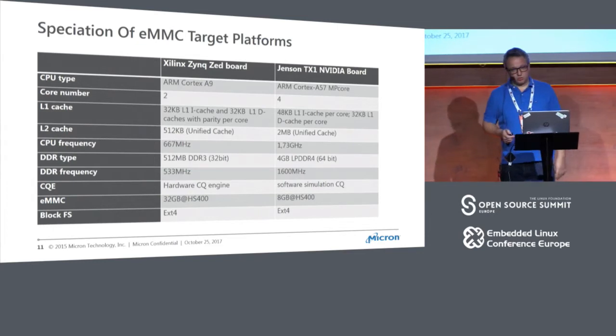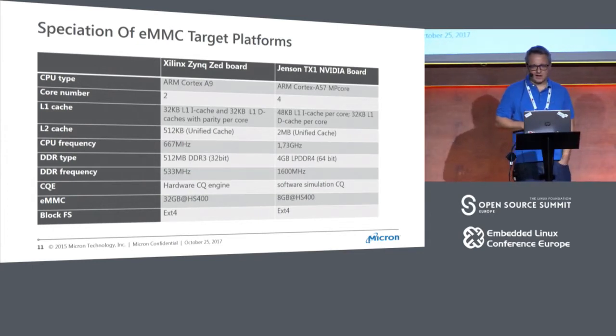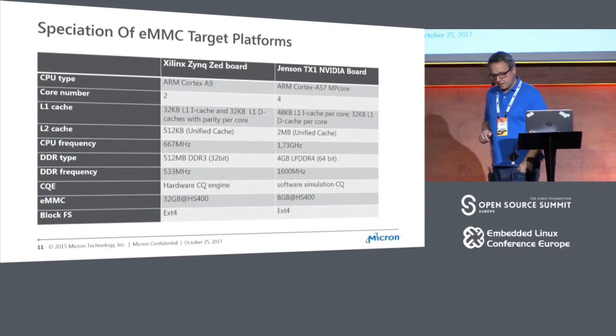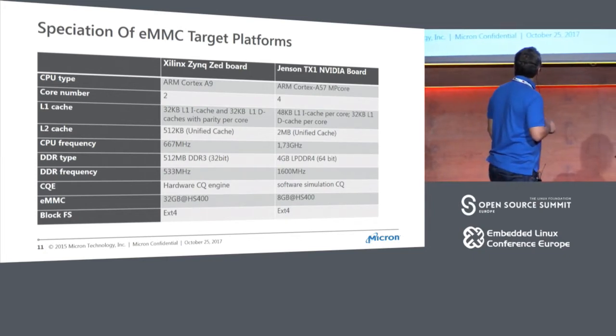We actually used 2 boards. One is the Xilinx Zynq Z board. I'm not even sure what is the exact terminology for this board. And an NVIDIA Jetson TX1. One is a little bit older. It's a Cortex A9, 2 cores running at 667 megahertz using DDR3, 512 megabytes, and also running eMMC at the highest possible speed with ext4.